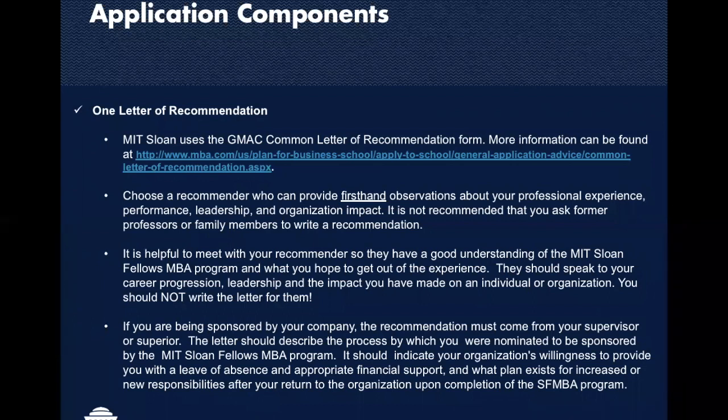In terms of who you should select to be your recommender, ideally, this is going to come from a current supervisor. So someone who you have worked directly for, in theory, more than a year. Someone who can speak in a detailed way about the nature of your work, the impact that you're able to make, how you work with other individuals, and really what it's like to work with you on a day-to-day basis. The person should rank higher than you.